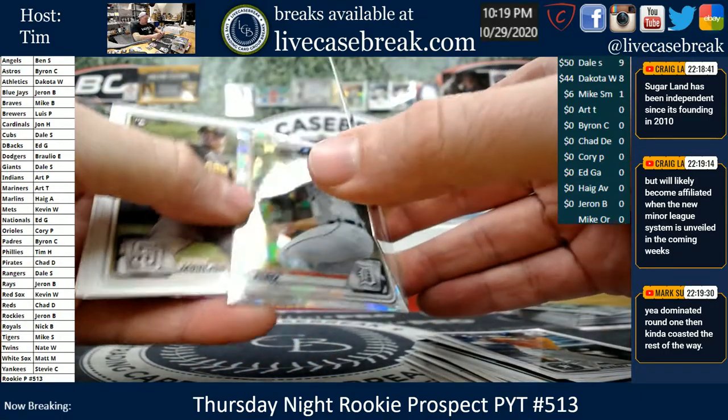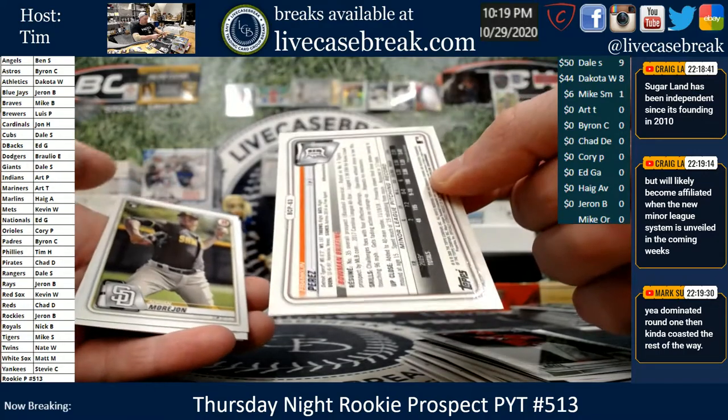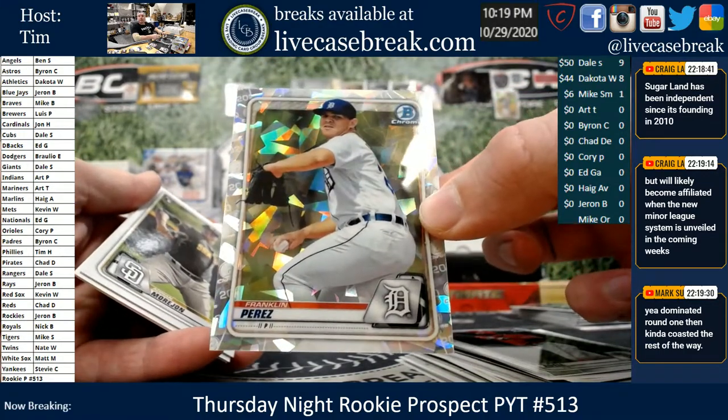Someone stuck to the back of Joe Adell here. It's a Franklin Perez Atomic. Unnumbered for the Detroit Tigers.